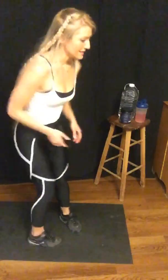Now for the legs. For the legs, we have such a big variety. Like I showed you last time, there's the lunge jump. That's a great one. We could also use cones. You have to jump, or you have to do your cross run through the cones. But I'm going to show you today box jumps.